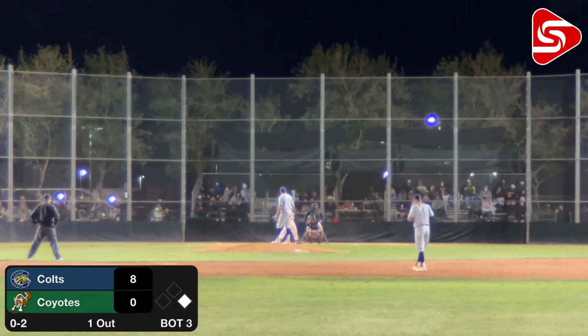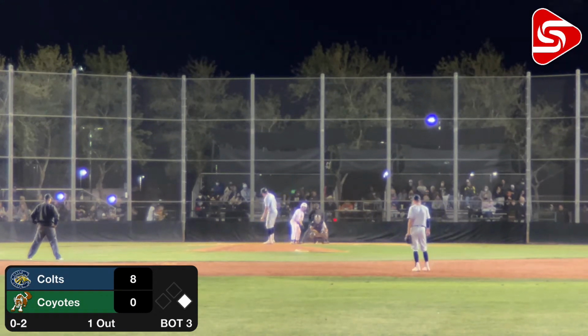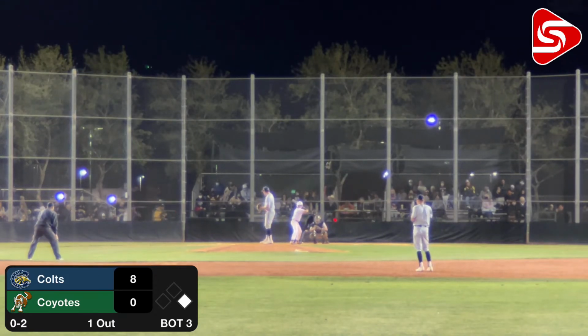And Mike, I'll make a comment here. I've noticed that there was a section full with a certain particular set of people that are now gone. That was directly behind home plate.